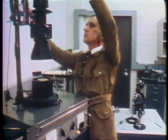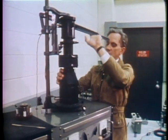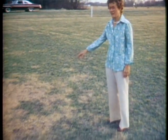Furnace ready to be inserted here into the light chamber. And now we've inserted the sample, which is on the electric furnace, into the chamber, and we're going to start heating it. It's been 6 months since we saw the UFO go down. And as you can see, the burnt spot is still visible.